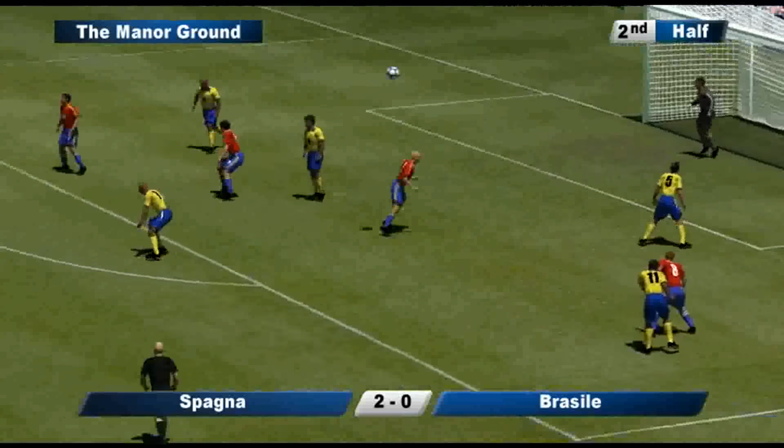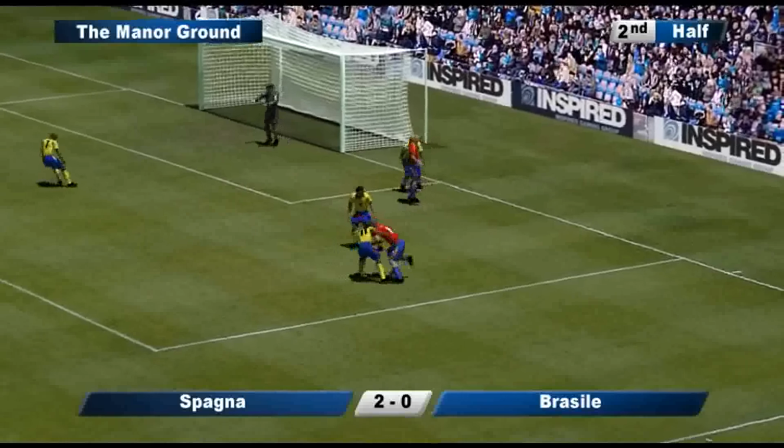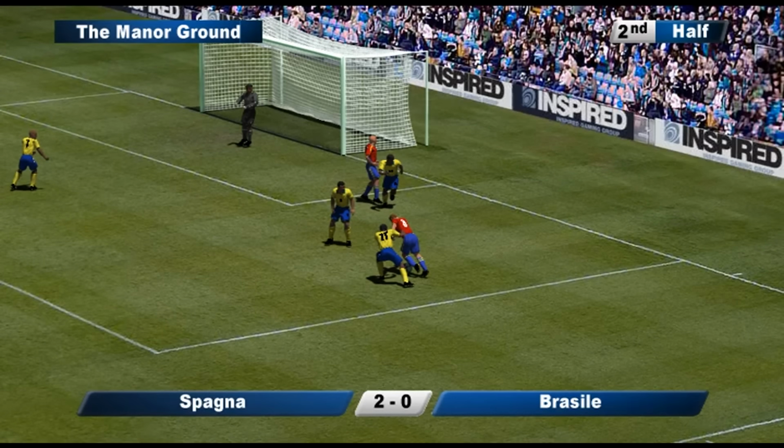Well, here comes the corner, swung in towards the edge of the area. Great shot and a fine save from the keeper. Still not cleared yet as they maintain possession inside the penalty area. Great bit of trickery to keep the ball. Pulls it back, the shot comes in and it's just wide.